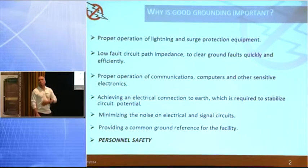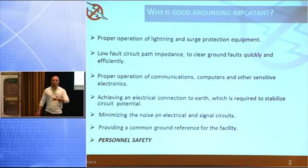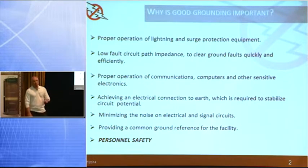We've covered quite a few of these things already, but notice I said good grounding. And the reason for that is because for many decades, the thought was take a ground rod, you pound it in the ground, you make your connection, and that's all that needs to be done. In today's sophisticated distribution and control systems, good grounding is key. You can't just think about it as just putting in a ground rod and then forget it.